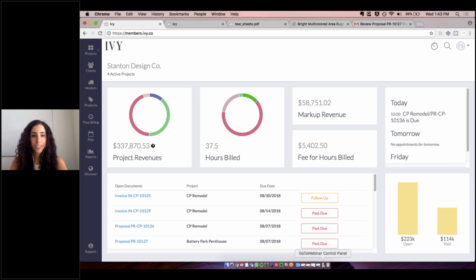Let's see here. So Kate has asked, what is the difference between a proposal and an invoice on Ivy, other than the ability for the client to approve or decline line items? Great question, Kate. So exactly that.